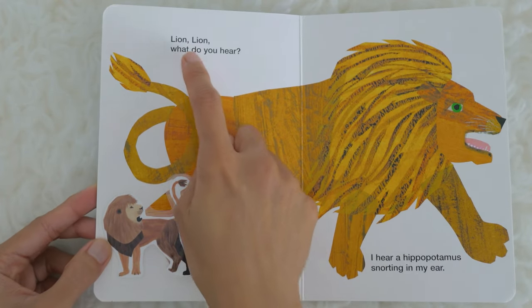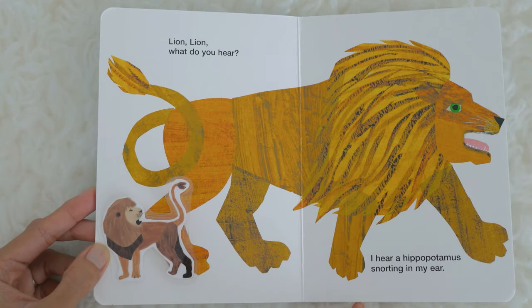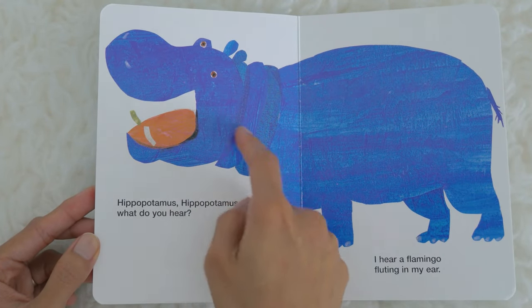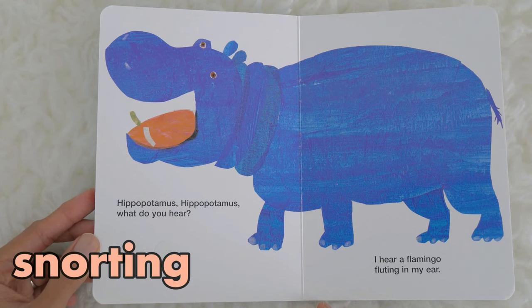Let's read it. Lion, lion, what do you hear? I hear a hippopotamus snorting in my ear. Whoa, what animal is this? It's a hippopotamus. And the hippopotamus is making a snorting sound like this.